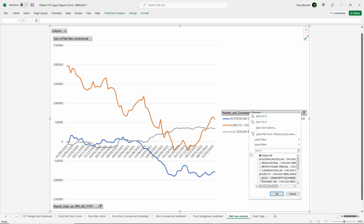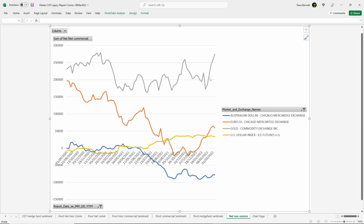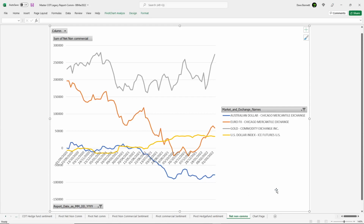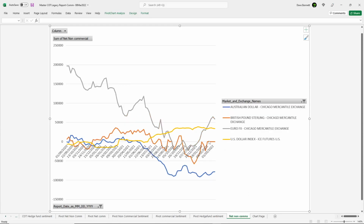Gold, I guess we can look at gold. Yeah, shooting up. Take gold off because it does skew things. Add pound. Pound is sideways again. Last week it was sideways, and we got the BOE this week.